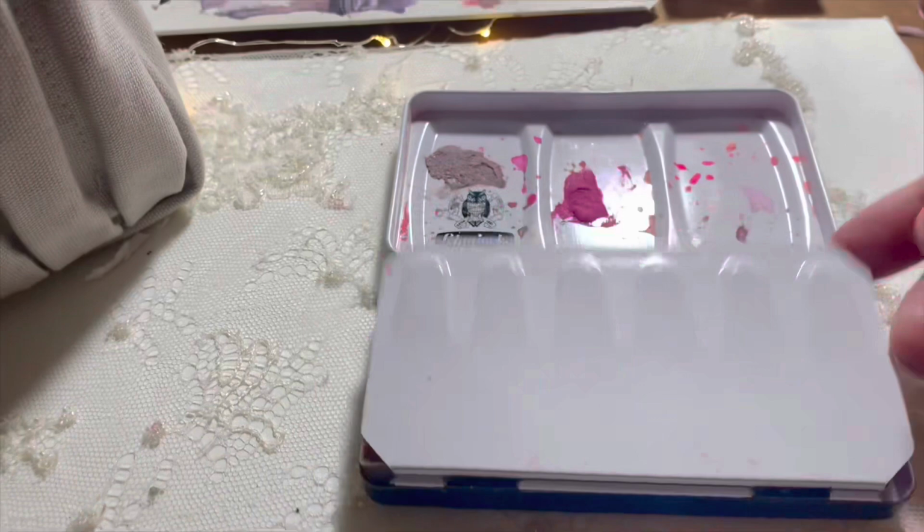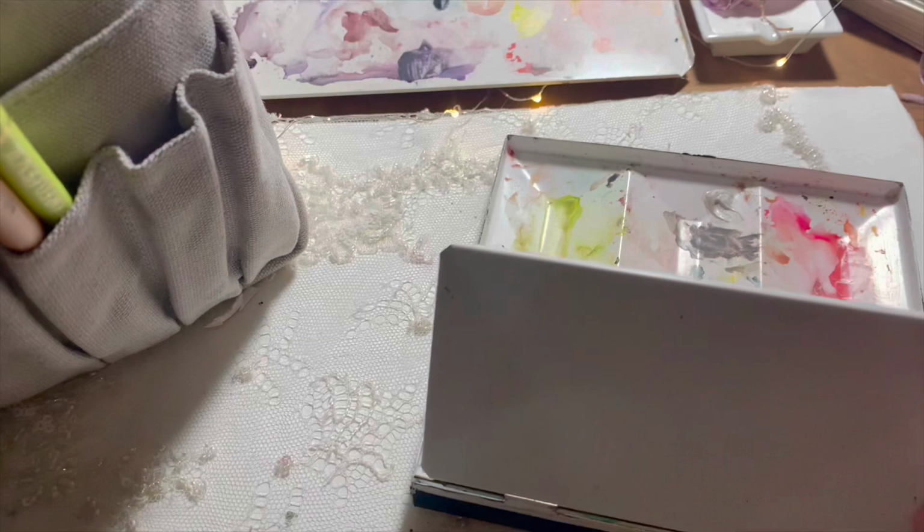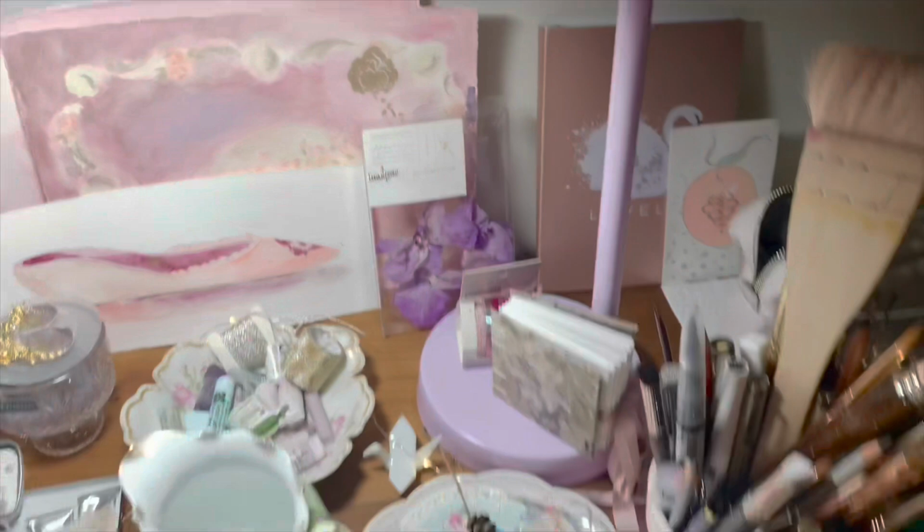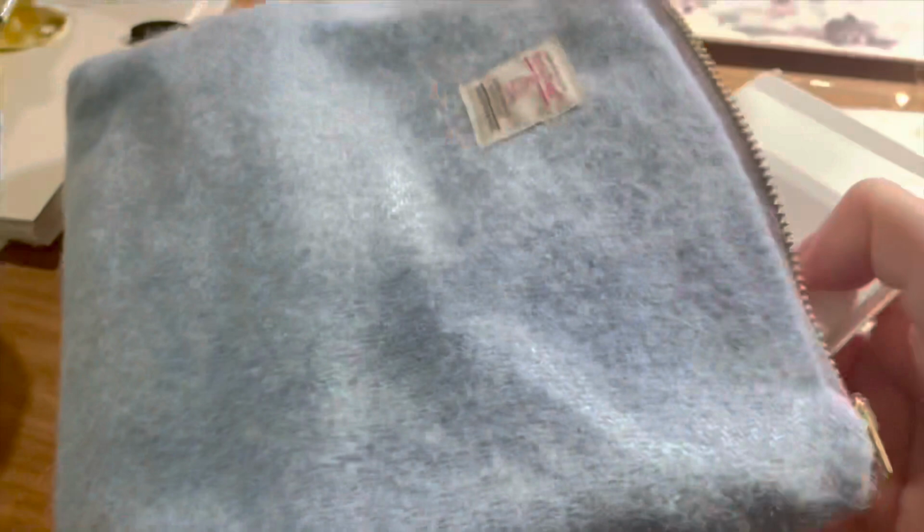But what I'll end up doing is pulling out one of these, and then I'll need a color from another one, and then I'll show you the larger palettes in a minute. And so I end up having a ridiculous amount of palettes out, and I don't have much space. So you can see, here's my other one. This is actually a knitting project pouch for socks or something. And yeah, I have my larger palettes in here.